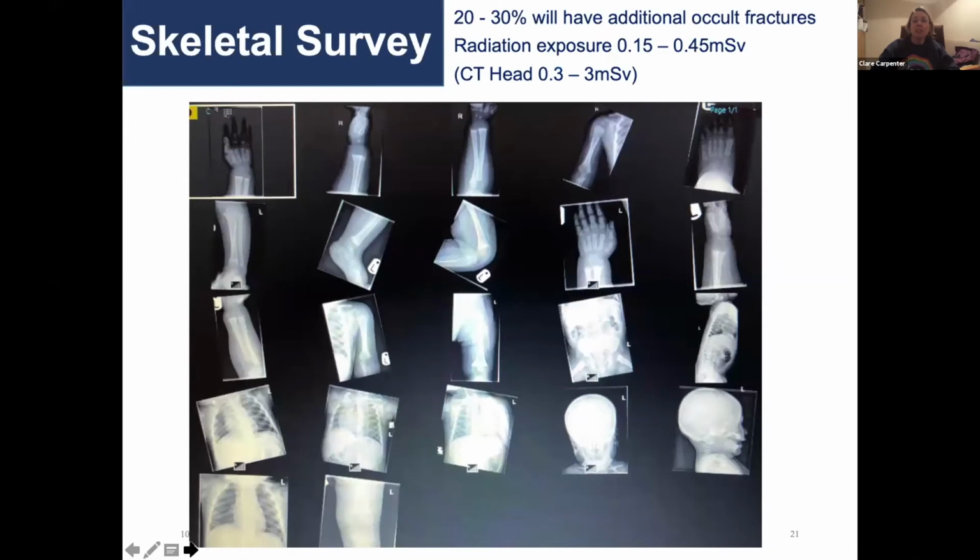And this is what a skeletal survey looks like. And the reason they do it is that there will be occult fractures in 20 to 30%. One of, I suppose, the controversies of doing a skeletal survey is the radiation exposure. It is equivalent to a CT head with a lifetime leukemic risk of about 1 in 10,000. So it is justified in the investigation of these children, and it should not put you off putting these children down the child protection pathway.